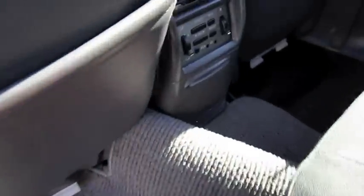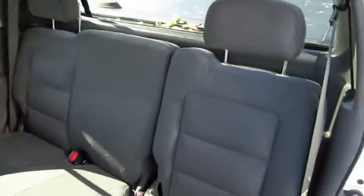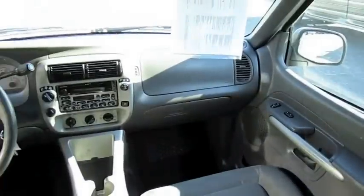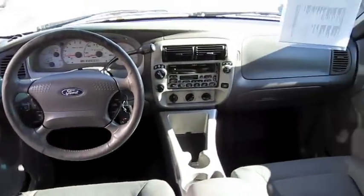Very nice back seat. And all the mats for the vehicle are here. Rear audio controls and vent controls. And let's go ahead and see how it sounds.